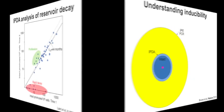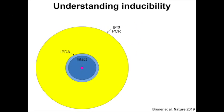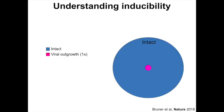So we've gotten closer to being able to measure the number of intact proviruses, and I think now comes the hard part. We have to understand what is this difference here. So why are so few of the intact proviruses turning on, even with full T cell activation?